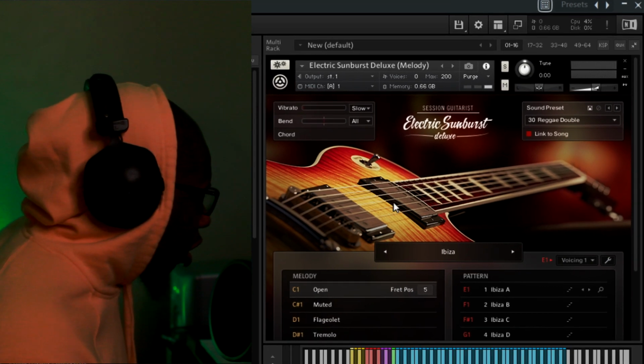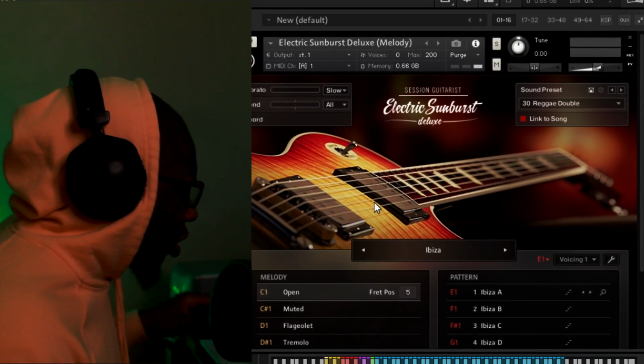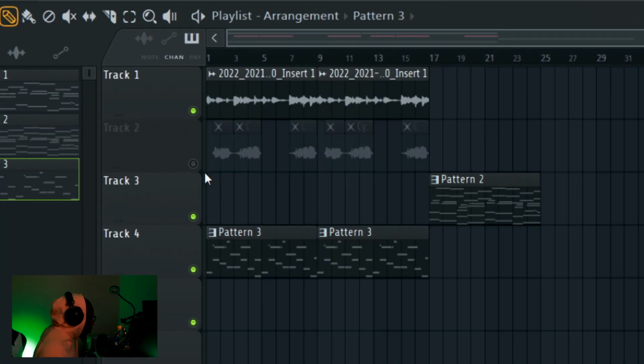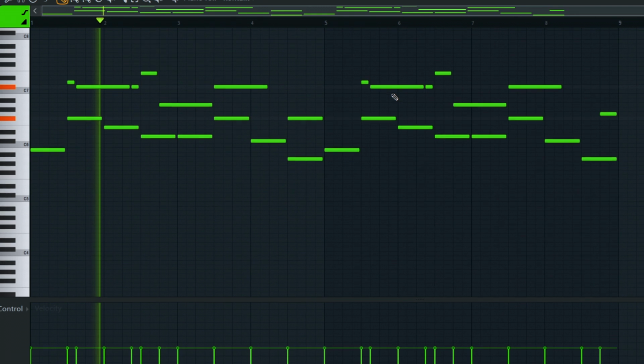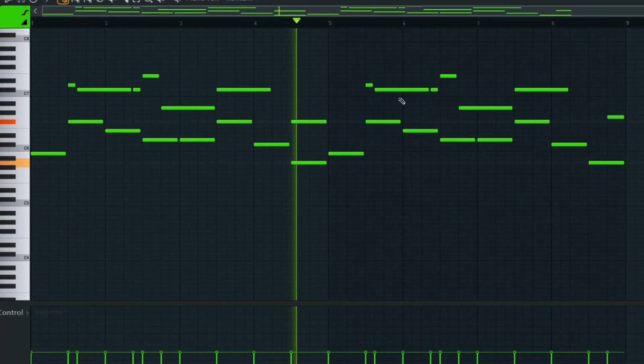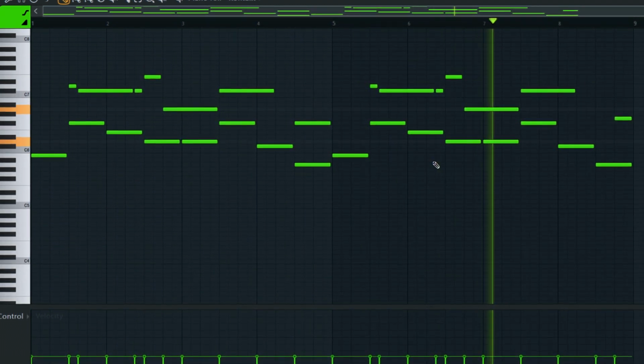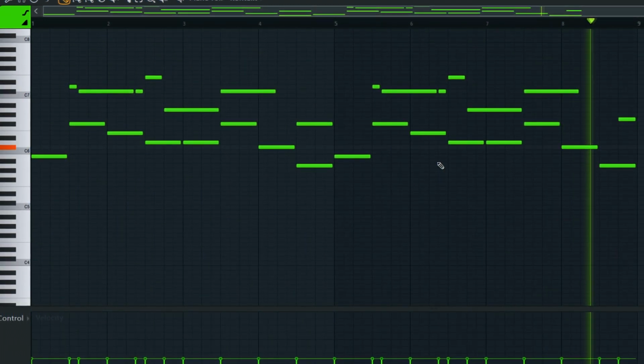For the electric guitar, I use the Electric Sunburst. So let's listen to that. And it's gonna be going when the vocal melody is not going. So that's it on the whole melody.